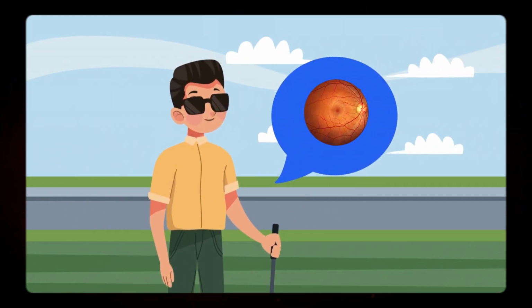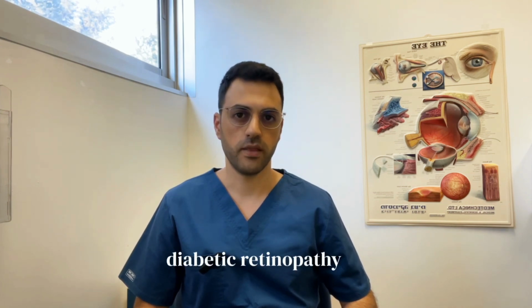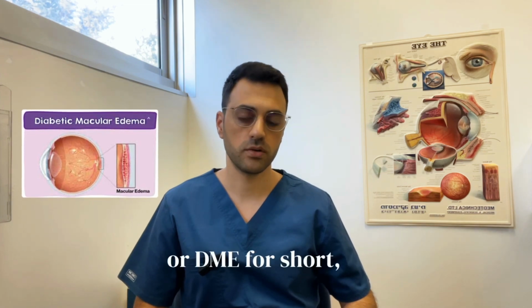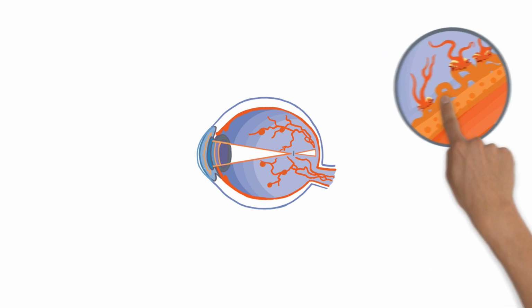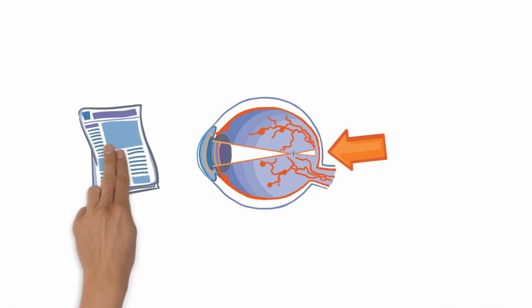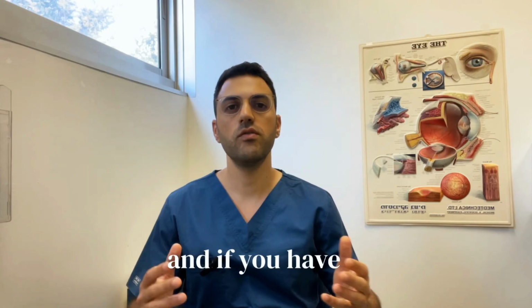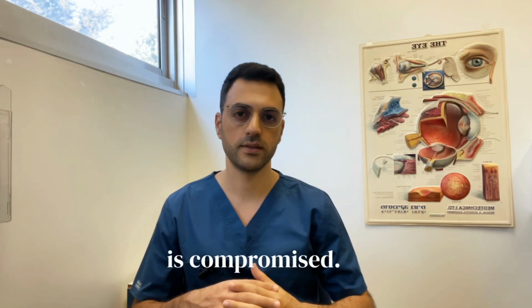Another serious condition that often accompanies diabetic retinopathy is diabetic macular edema, or DME for short. This occurs when fluid accumulates inside the macula, which is the most central part of the retina responsible for detailed vision. And if you have this edema in your retina, then the vision is compromised.